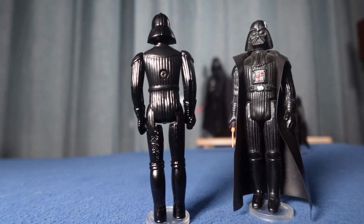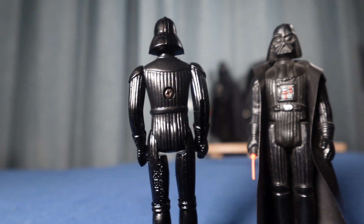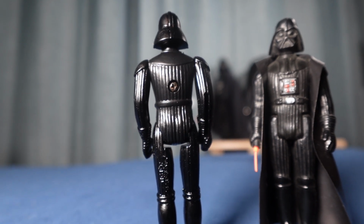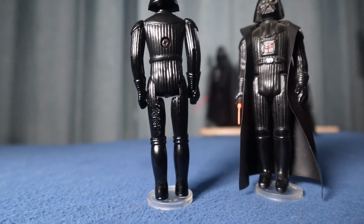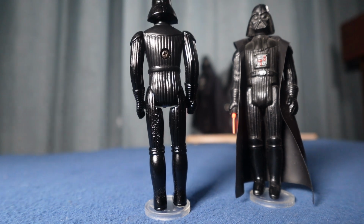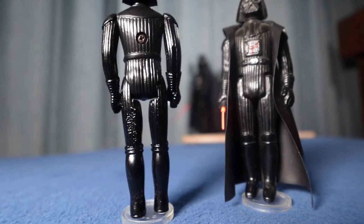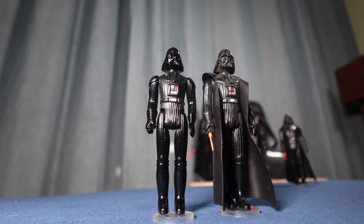Now if you look at his back, you can see the screw right there on the center of his back. Now that is the same screw that is on the Stormtrooper and on the C-3PO. And then down here on the leg, as you can see, it says Japan 1978. So it does not say 1977 on this action figure. This is a very clean Darth Vader.